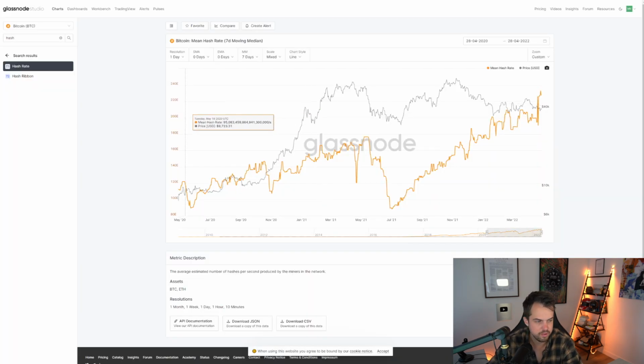Then finally, we've got the mean hash rate as well. And we've got a chart here with the past 2 years on the hash rate. Ever since the summer of the 2021 crypto crash, when China banned the mining of Bitcoin, which we can see here, the hash rate has been trending up. And usually when the hash rate trends up, the price action will follow through. At this point, we can see that it's not the case. So we have reached a new all-time high with the hash rate, but the price action is not following yet.